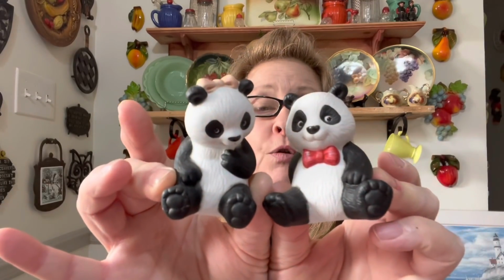I found these two adorable little panda bear figurines. And as soon as I saw them, I was like, oh my goodness, I'm getting them. So let me tell you a little story about these figurines. These would be adorable to put out for Valentine's Day, because this little guy, look at his eyes. He's doing the side eye, and look at her. She's acting all bashful. He's got flowers for her.